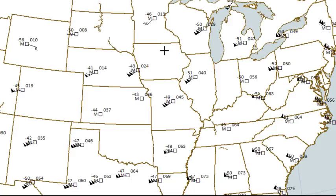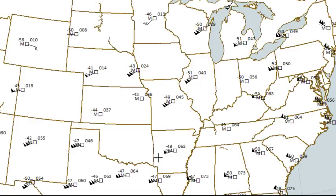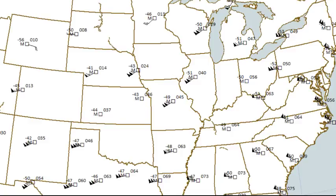250 millibars, going to be looking like that right there. Looks like 110, 120 knot winds, pretty widespread across the Midwest. Polar front jet well to the south, so there's a pretty good digging trough out over the Four Corners area. And let's go to 850 here.